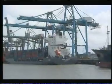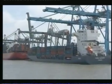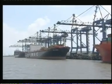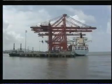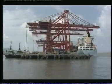Ergonomically laid out over an operating area of about 200 hectares are the three container terminals: the Jawaharlal Nehru Port Container Terminal, JNPCT, Nhava Sheva International Container Terminal, NSICT, and the Gateway Terminals India Container Terminal, GTI.